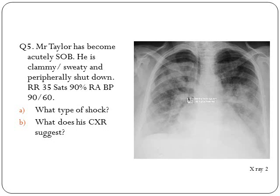Mr. Taylor has become acutely short of breath. He's clammy, sweaty and peripherally shut down. Respiratory rate 35, stats 90% on room air, BP 90/60. What type of shock? It's a bit difficult. What does that description make you think of? What sort of comes into your head? Yeah, so you'd probably be thinking about pulmonary edema, acute pulmonary edema, which is cardiogenic. What does his chest X-ray suggest?